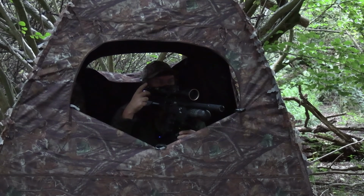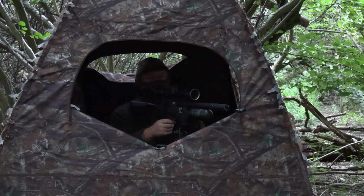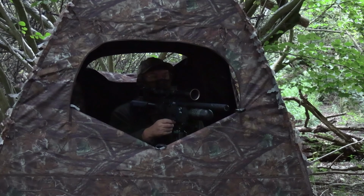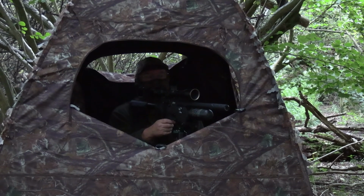Well, a few minutes ago, I spotted a squirrel through the undergrowth behind the tree. Now, whether that was the same one or a different one, I don't know, but he wasn't going to come up to the feeder. He just scrabbled around on the floor, found a peanut, I think, and then I was able to drop him with a really clean headshot from only about 18 metres or so.